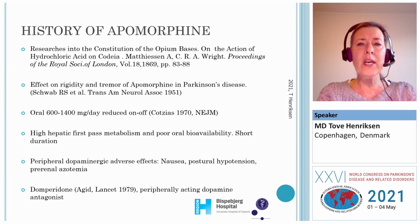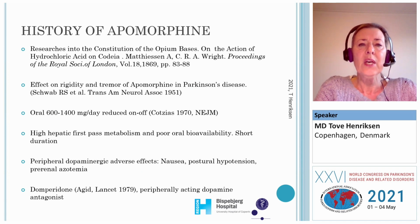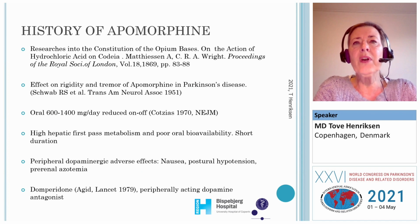From 1951, we had a paper by Schwab and colleagues showing the effect of apomorphine on rigidity and tremor in Parkinson patients. About 20 years later, Cotzias and colleagues showed that there was a significant reduction in on and off fluctuations in Parkinson patients. But the problem with apomorphine is the very high hepatic first-pass metabolism, resulting in the need for very high doses if you give it orally. And the problem was that it affected the kidneys.